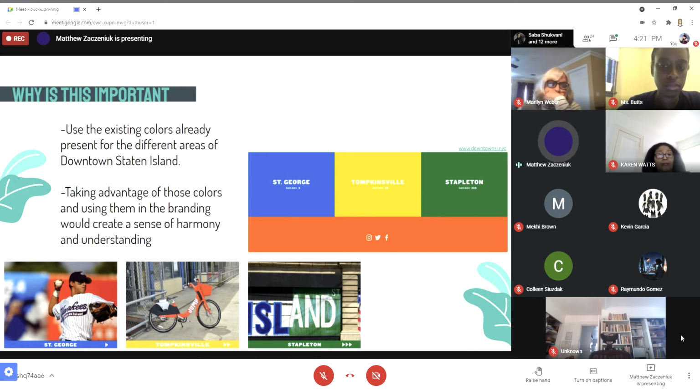So for example, on the website, you can see the different colors. For example, St. George is blue, Tompkinsville would be yellow, and Stapleton would be green. And I thought this was very interesting because you can easily differentiate the areas by creating different colored signage and using them in those specified respective areas.